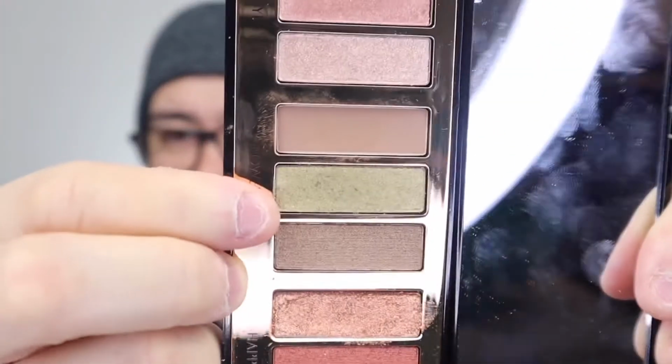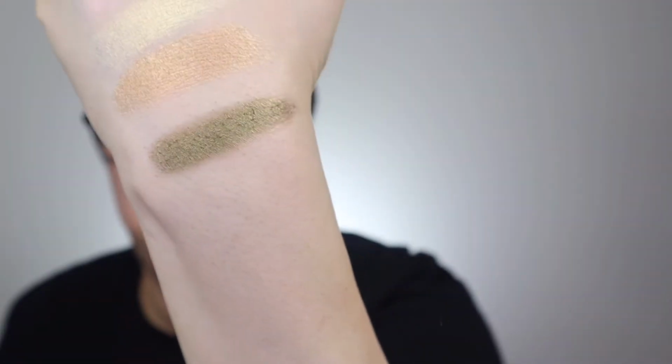I went in store and I did swatch mainly the shimmers because you can't really rely on matte swatches because mattes don't swatch very well. But the shimmers, especially the green shimmer in this palette, that one there, it swatched amazingly in store. So I did get this palette and I don't actually regret it. I really, really love the shimmers. That's that green shimmer that I just showed you.